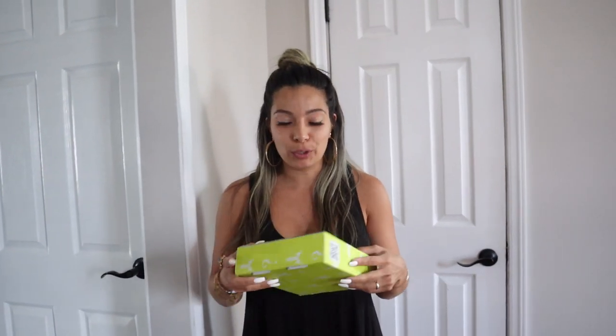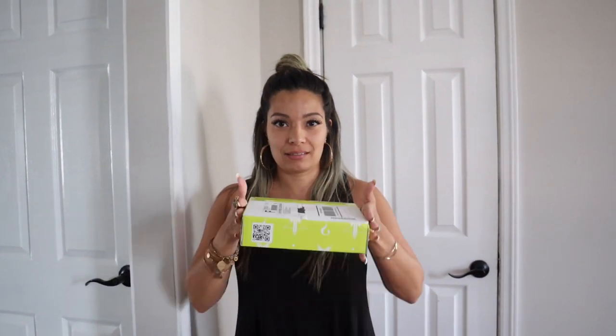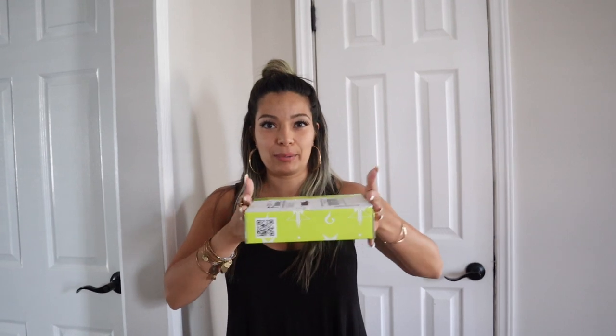I got the mystery box. It's definitely very, very small. I was picturing it a little bigger. This is the medium size. You guys can see it, right, Brianna? Yeah. This is like really small.